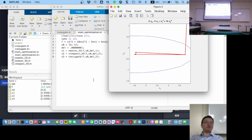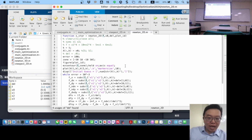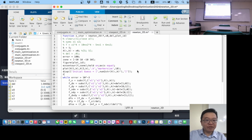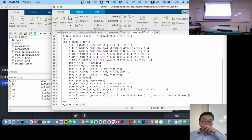So now let's compare how many times we evaluate the functions. Whenever I say subs f, that means there's a function count. So I am going to say fc as function call. Initially, fc equals to 0. Whenever I say subs, my fc equals to fc plus 1. Okay? So it's very easy to evaluate how many times you evaluate a function. Just add this line right after you plug in the number. So there's no more plug in right here. You can even plot out the function calls during every iteration. So you can right here say, everyone equals to this, bracket function call equals to number to string fc.